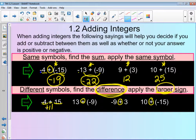Okay, so let's go through and try another one. Different symbols, find the difference. So we have different symbols. Nothing here means it's a positive. Here we have a negative. So we have different symbols. Find the difference. So the difference between 13 and 9, and I'm not thinking of it as negative 9, difference between 13 and 9, yes, 13 minus 9 would give me 4.